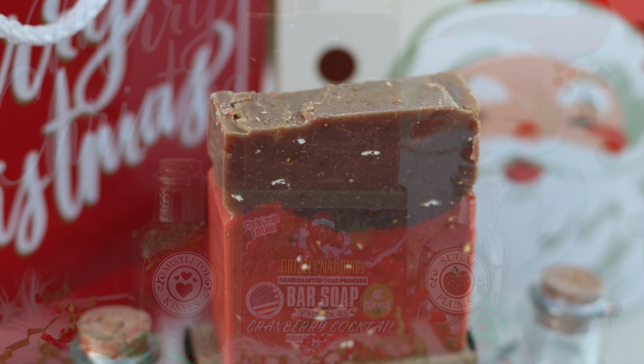Today, we're slamming one back with a cranberry cocktail. This is a Christmas limited offered by Grizzly Naturals. It is an intriguing winter blend to relax with on Christmas Day. But just how well does it mix with the shower? Well, let's get into this cheerful brick.